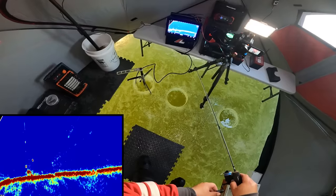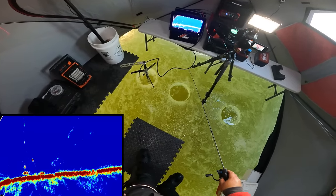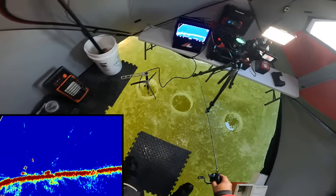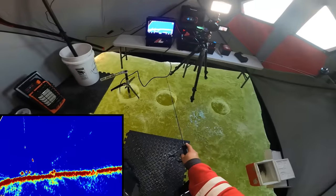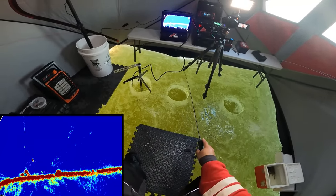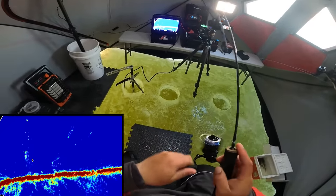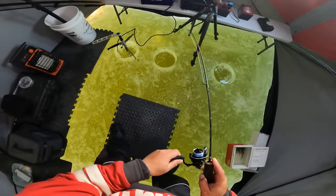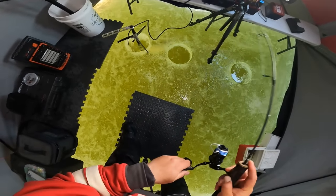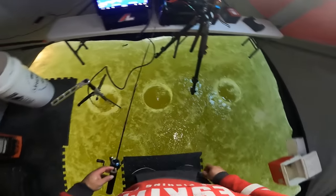Come on. I think they're just perch. No, that's not a perch. That is not a perch. If it is, it's a giant perch. Okay, well maybe the move will end up being a good thing in the long run. Nice fat, probably 19er. Going back, that one on the Hyperglide.